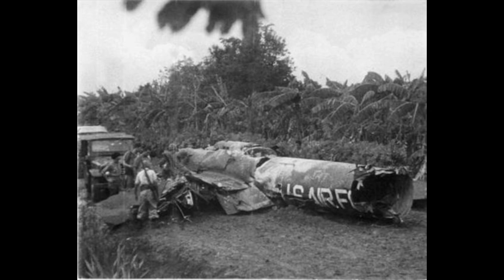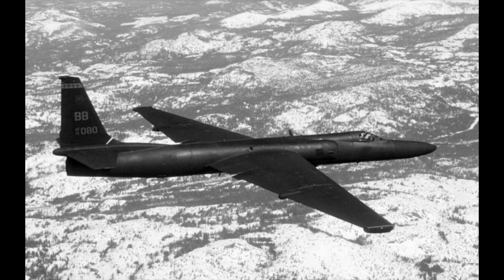Later in the day, a U.S. plane went off course over the Arctic and accidentally flew several hundred miles into Soviet airspace. This could have been seen as the start of a major U.S. attack, but luckily it wasn't.